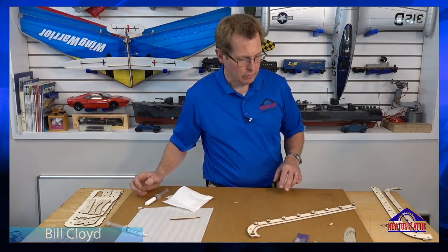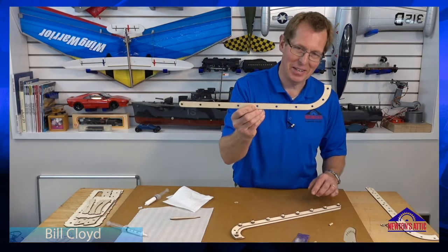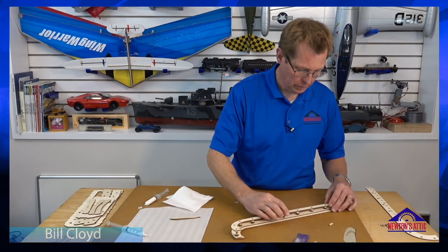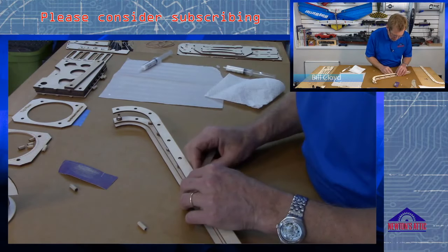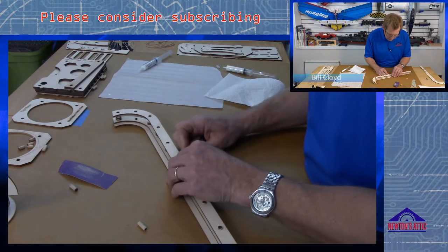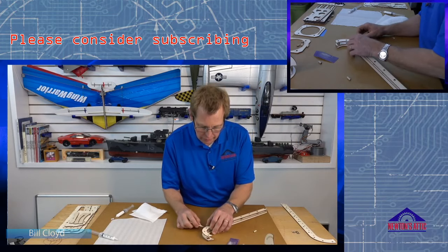Okay, now this is where it starts getting fairly tricky. We're gonna take our other small J-shaped piece, and we're gonna put it over the pegs and down onto the tops of the spacers. Now, some of these pegs aren't gonna line up exactly, so that's where you take your little glue tool, and you can kind of push in between the spacer and the J-shaped piece and kind of wiggle those pegs around a little bit until they drop down into the hole.